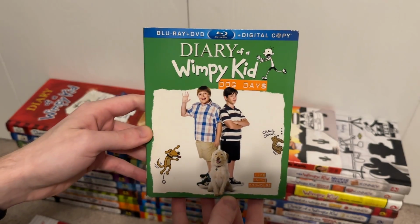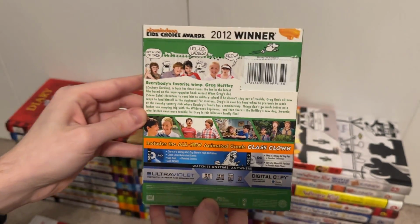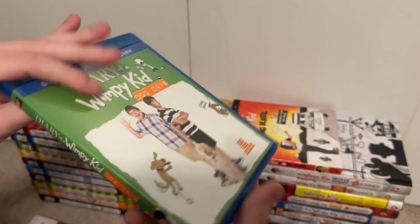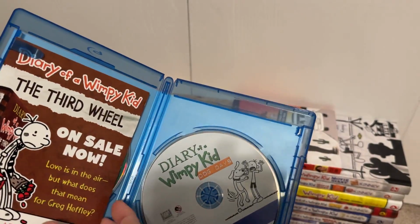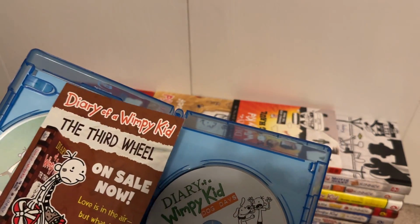Here is the third film that came out in 2012, Dog Days, which is based off of the third and fourth books, but they went with the title of the fourth book. This one only comes with a Blu-ray and a DVD plus digital copy, so it's 2 discs rather than 3.